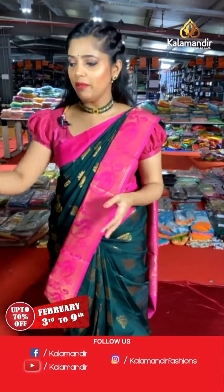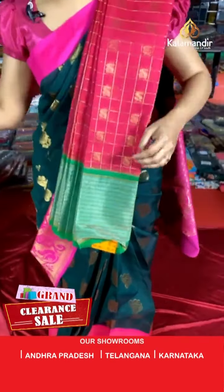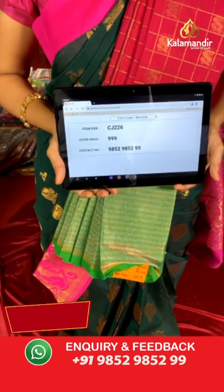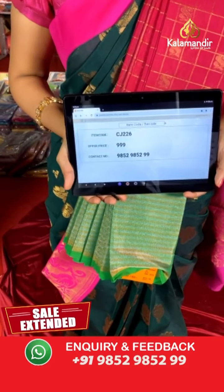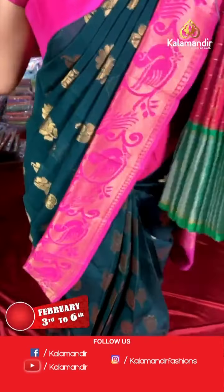Let's see the next color combination, that is pink and green this time. For pricing details, the saree code is CJ226 and offer price 999 rupees. To place an order, please take a screenshot and send it to our WhatsApp number 9852985299. So I'll show you some slight pattern change now.